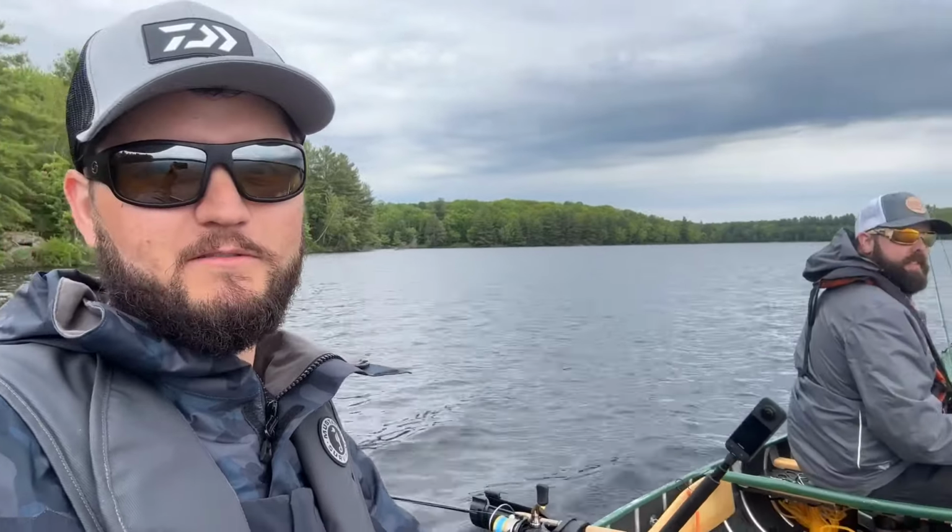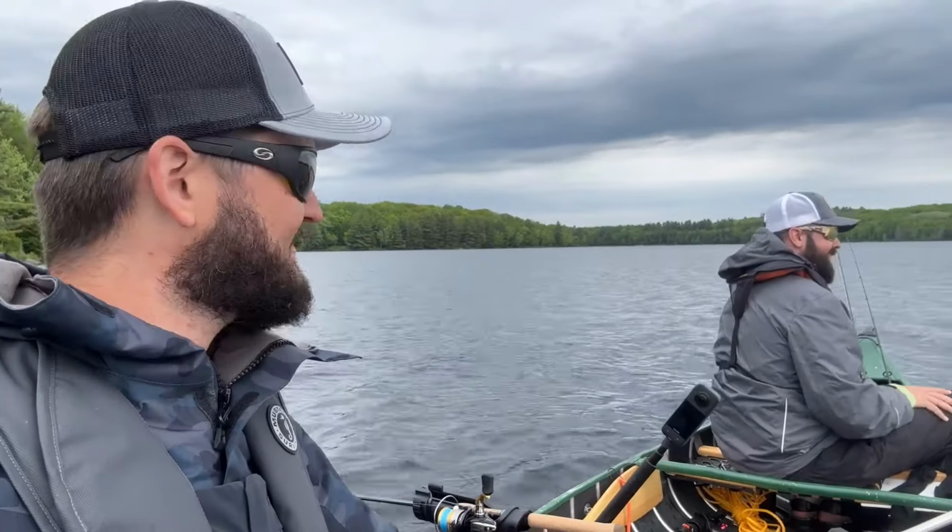Gotta have it. So far a few walleye, nothing crazy. What's the record for today? 21? 20 and three quarter. Bunch of 18s. Inches, not pounds. We're not that good. But yeah, we're having a good trip.